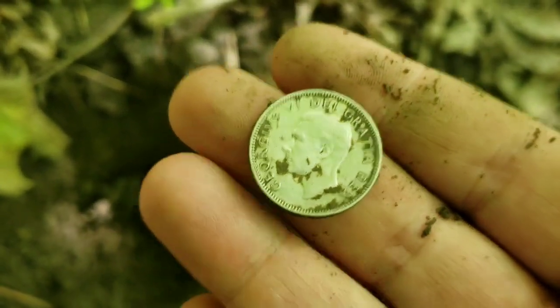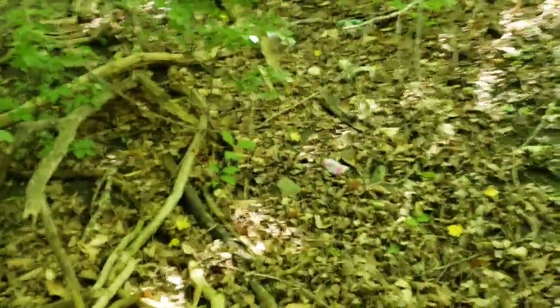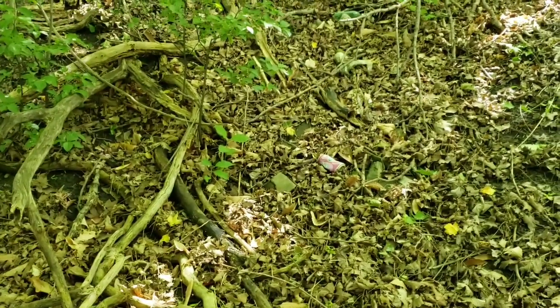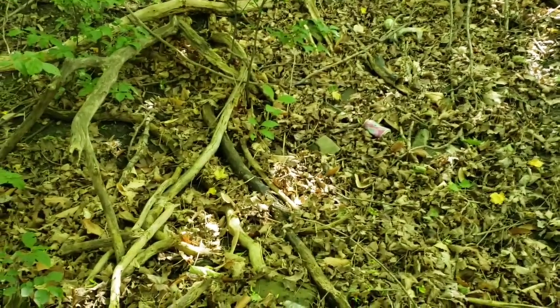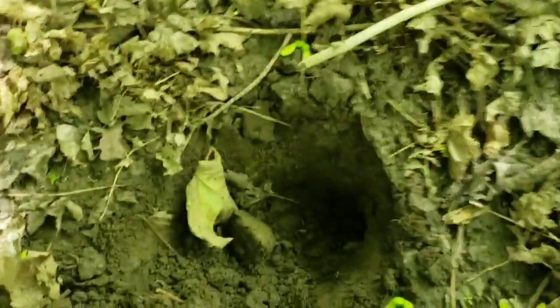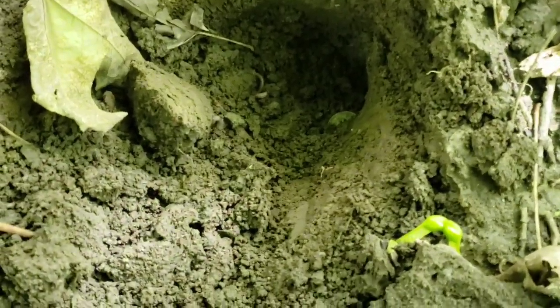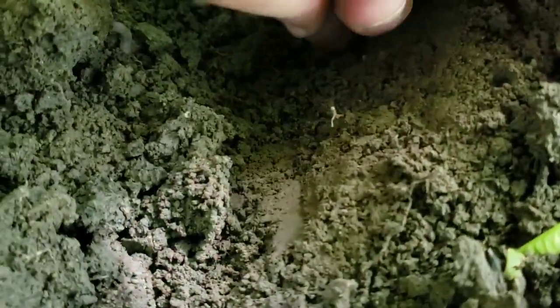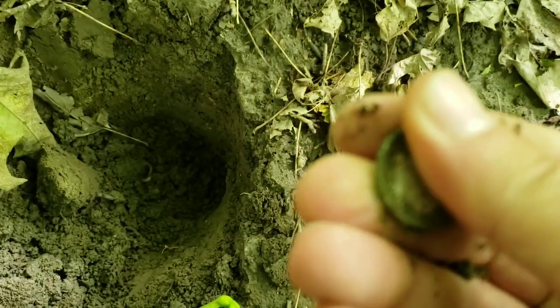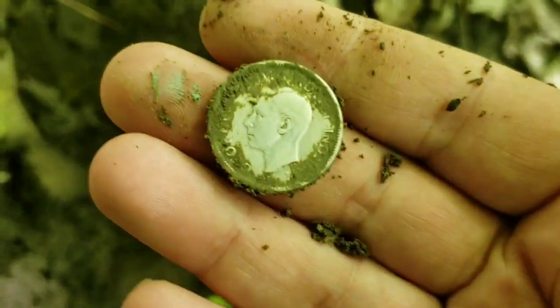So I'll keep going here. I was thinking to myself, there's all kinds of garbage here, not the best place to dig, but why was this quarter ringing only 22-23? There might be a nickel with it or something like that. So I put my pinpointer down. There was something else ringing there. There's something else, looks awfully shiny, so it's either a nickel or another silver. I hope it's another silver. It's another quarter. It's a spill. Another George VI quarter. Awesome.